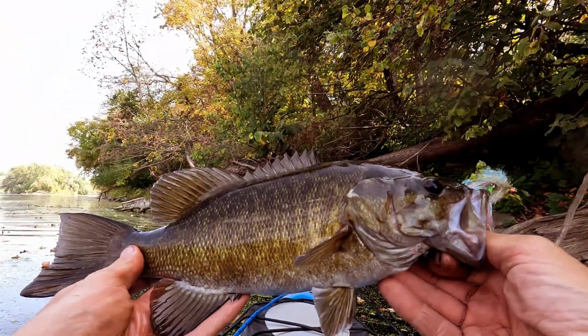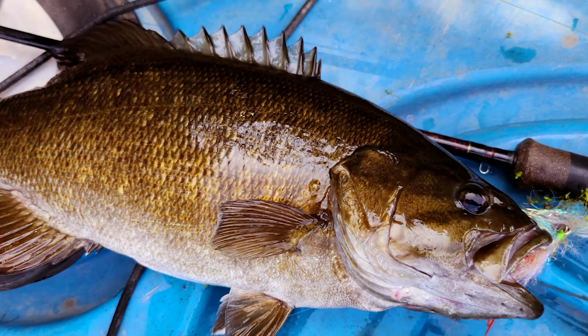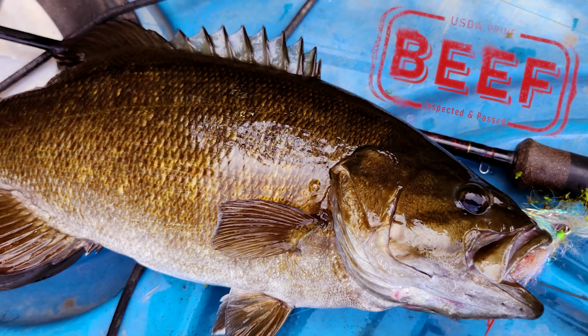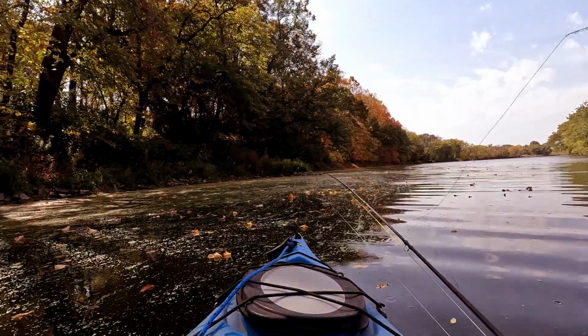He's kind of a little bit beefy, I'd say. Kind of a junior beef, but we'll go ahead and certify this one as a beefy bass. He will be if he survives to this time next year.